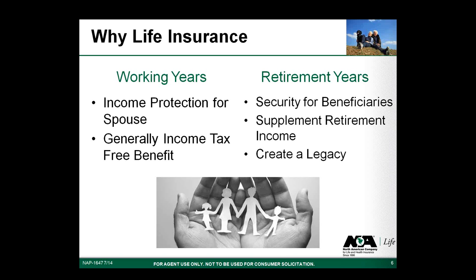And when you're using an index universal life product with North American, the policy is going to provide a couple different things. It's going to provide the client with death benefit protection during the working years and potential accumulation on the back end to help supplement that retirement income. And that's a phrase you might hear from me a couple different times. It's death benefit protection during the working years and potential cash value growth on the back end.